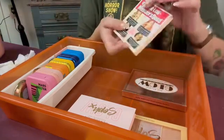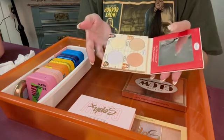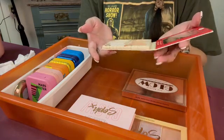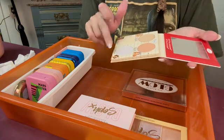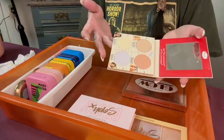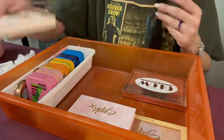I have a Manizer quad, so it's got a few different shades from the one that I keep in my face palette drawer, but it's got Penny, Emma, Cindy Lou, and Mary Lou. These two shades are not in the one that I keep in my face palette drawer, so it's nice. I like it. The formula is still good.